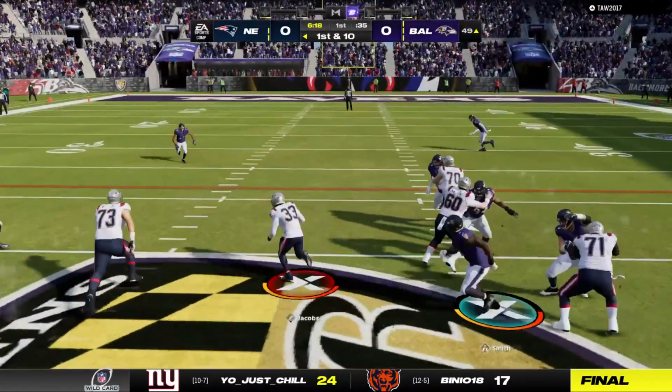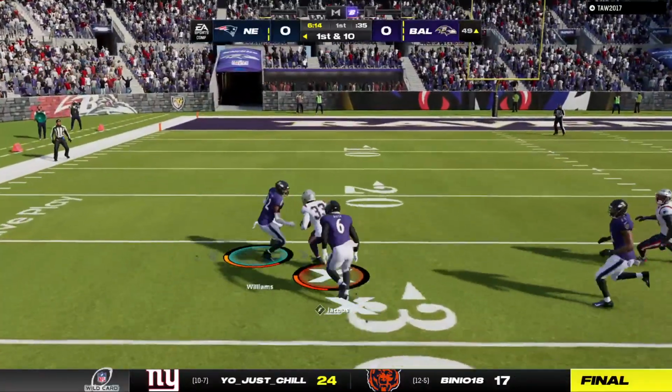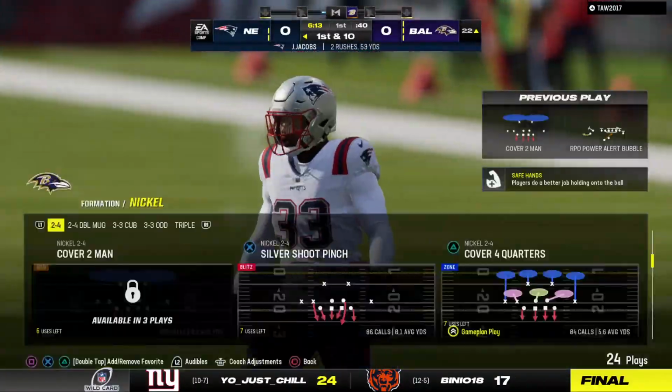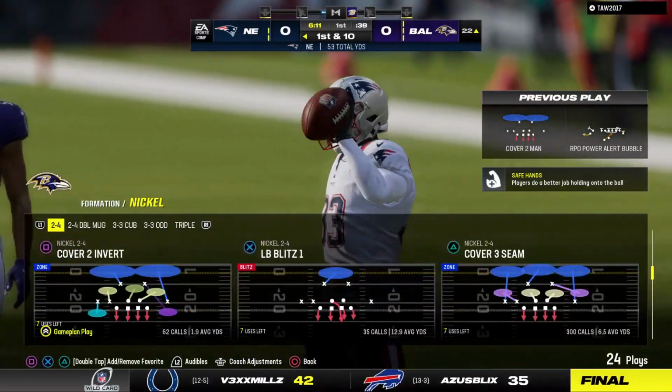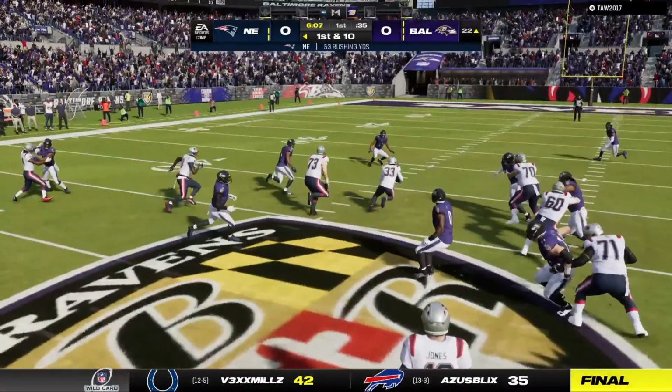On first down, they go with Jacobs again. They'll get this one down near the 20-yard line, just shy of the 20. 53 yards rushing for him now as he has started this wild card round with a flourish.